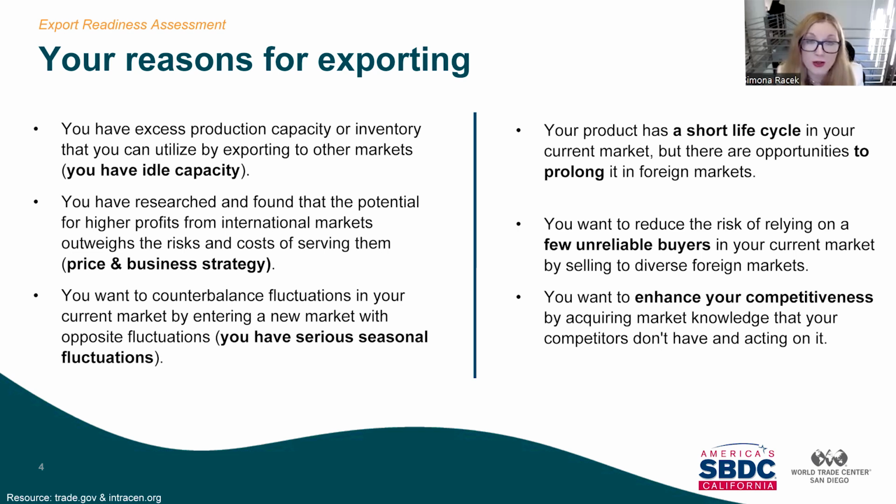If you have researched price premiums and additional costs to confirm that the opportunity for higher profits outweighs the risk, then you may consider exporting. Exporting can help smooth sales fluctuations, can prolong your product life cycle, and it can minimize the risk by selling to diverse foreign markets and acquiring market knowledge and industry knowledge. Let's move to the next slide.